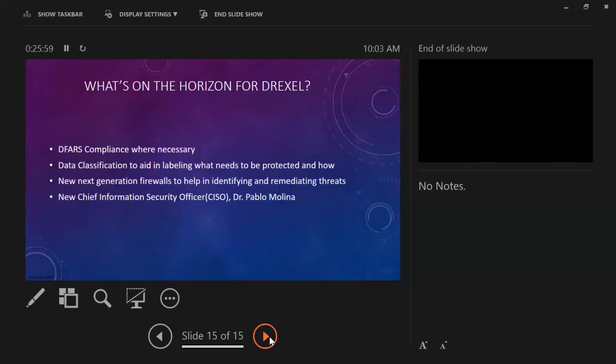Data classification is coming. The idea being that if we know what is important to protect, we can make the more stringent controls around that and not have people have to deal with the most stringent controls for any data, which is sort of where we are now. Next generation firewalls coming very soon. That's going to help us in identifying and remediating threats from an IT perspective. And as I said, we have a new Chief Information Security Officer, Dr. Pablo Molina, who is really tasked with maturing the Drexel security program, getting more groups like this together, educating people, developing policies, procedures, and incident response plans, all of those things that have been a lot more ad hoc than they really should be.